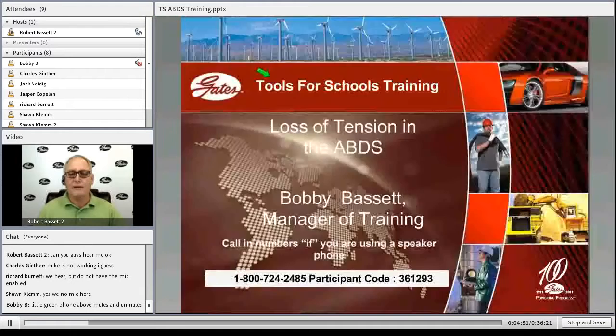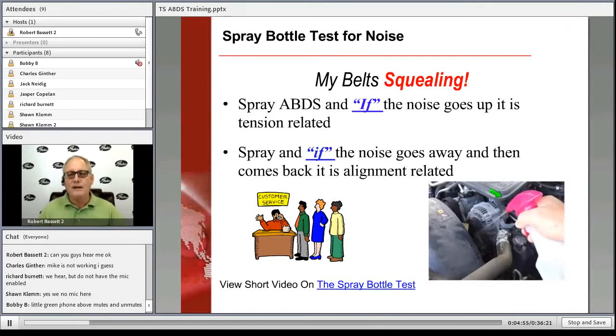So if we spray the application with water and the noise gets louder, that means it's tension related. It's just like I ran through a puddle of water. If it's tension related, then I need to replace the tensioner, don't I? If it's a chirp, chirp, chirp, and I spray it and the chirping goes away, it's an alignment issue.